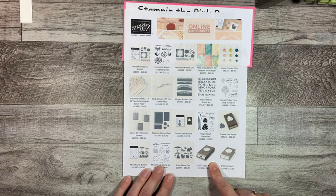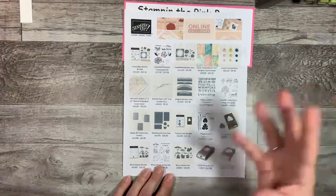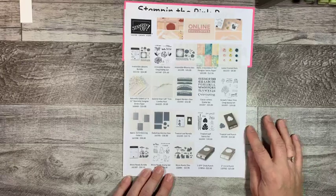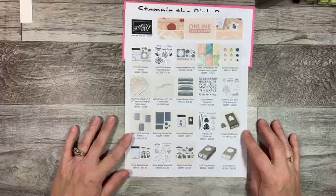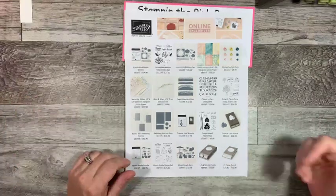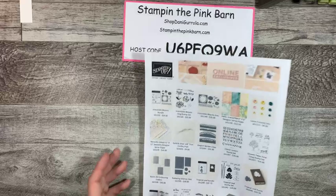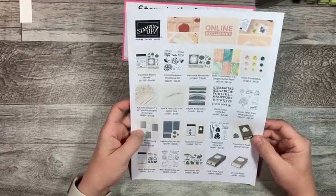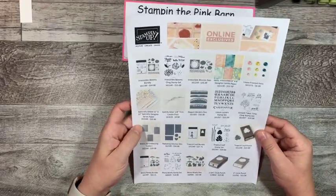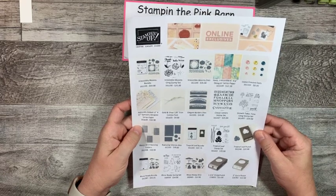The other thing I want you to know, and I'm sure a lot of you, especially demonstrators, already know this, the 2 circle punches are on back order. Or they're not even really on back order. They're not orderable, but they will come back in stock. They did come in for a hot minute, but then they were gone pretty much as quickly as they hit the store, because so many people were buying those. So I just wanted you guys to know that.